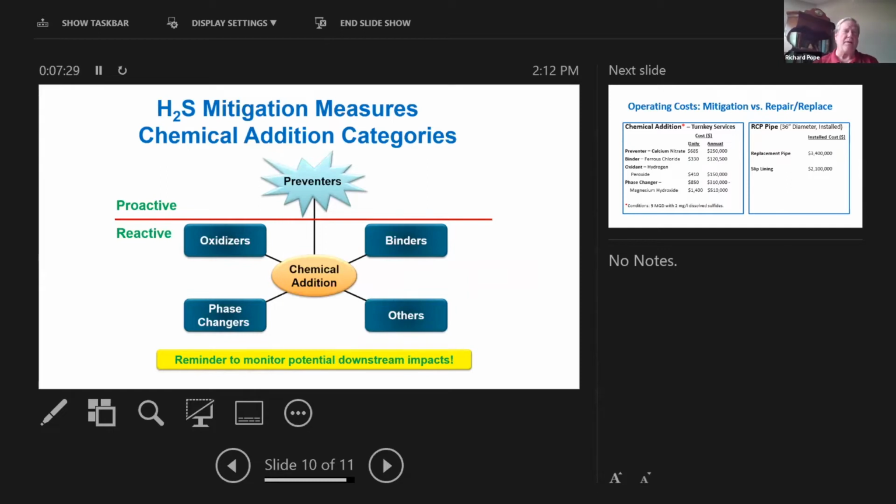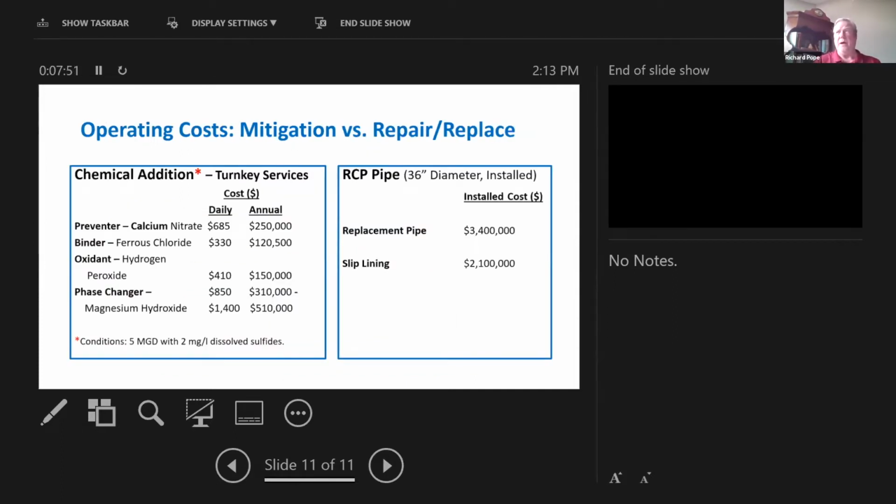Mitigation measures. So now that it's there, what do we do to prevent it? We have a couple of categories of chemicals. Speakers further on will help to define these a little bit better, but they're preventers, oxidizers, binders and phase changers. And they'll talk a little bit more about how they are proactive or reactive in their response. Plus, just keep in mind that you want to worry about what it might do to your downstream facilities. And then in addition, for the turnkey services, I provided a couple of examples here from a daily and an annual cost. If we look at a 5 MGD flow with 2 milligrams per liter of dissolved sulfides, here are some of the costs. If you have to replace pipe or slip line a pipe, 1 mile length of about 36 inch diameter, you can see the costs that are there.